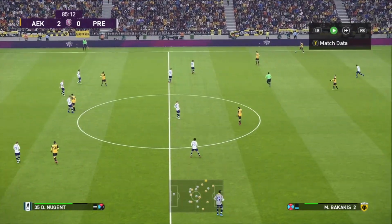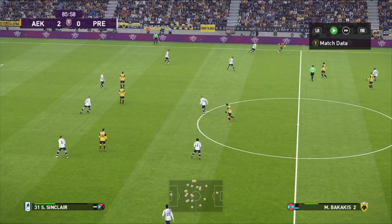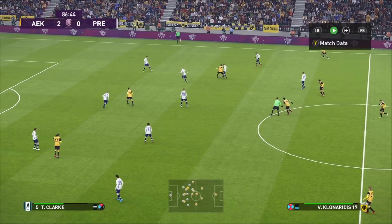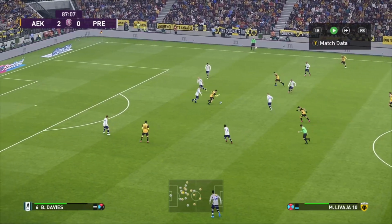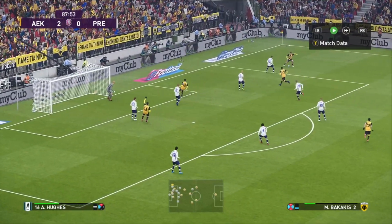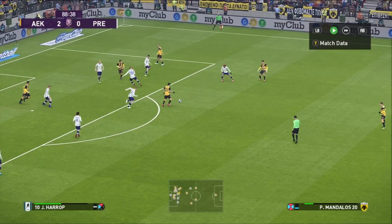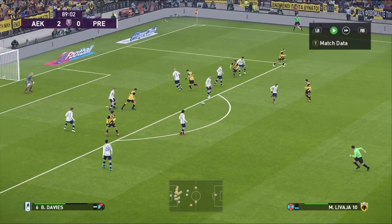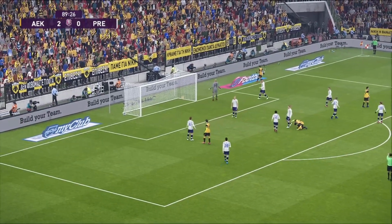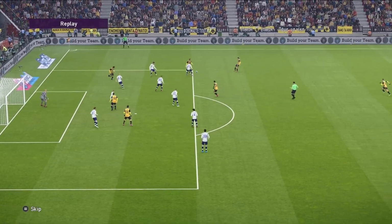The final 5 minutes. A buccaneering run from the defender. Real chance! Oh, what a wonderful stop! The keeper really dug out his defence then. A magnificent effort.